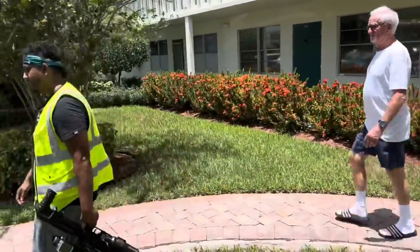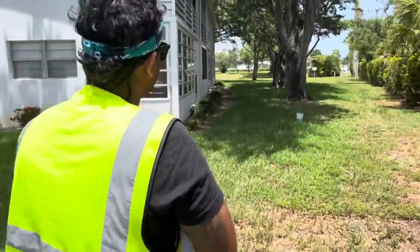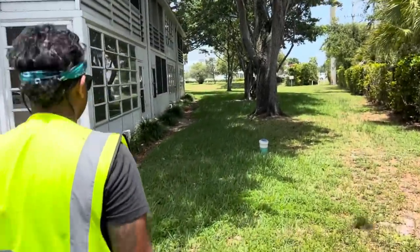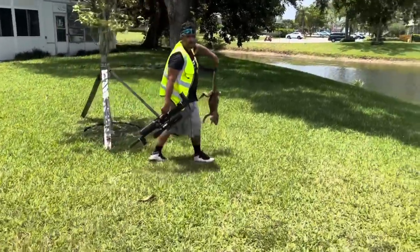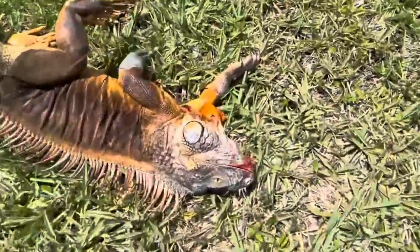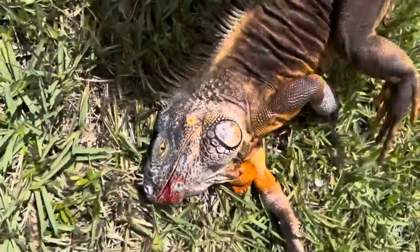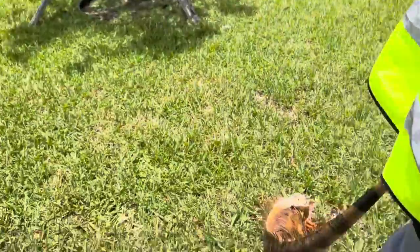You guys do that for a living? Yes, sir. All right, guys, this is the final act. Let's see if we can get that big boy. There he is right there, big red. Super alpha iguana. We got him about 120 yards. Critical shot right there in the lung. Incapacitated him, and he's down for the count, ladies and gentlemen.